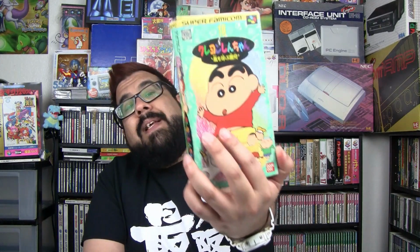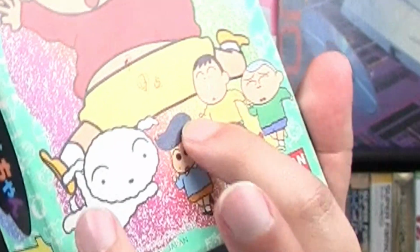This one is not in the best shape. I think it obviously belonged to a child because there's scribbles on his no-no bits randomly, and there were notes inside the manual. But you know, it was boxed and for the most part complete. I'm not prissy about it being in perfect condition. If all the contents are there, I'm happy enough.